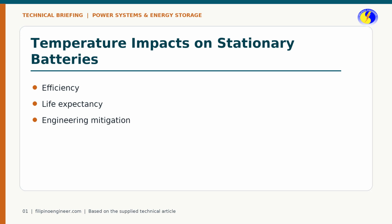Temperature is the single most influential environmental variable governing the operational efficiency and service life of stationary battery installations. This technical briefing compares lead-acid, nickel-cadmium, and lithium-ion chemistries, then translates thermal behavior into practical enclosure, cooling, charging, monitoring, and siting decisions for stationary duty.